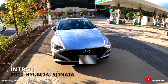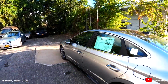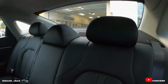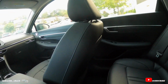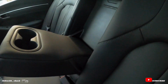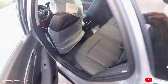On this episode, we're about to test drive the 2020 Hyundai Sonata. We got cameras on each side. So the back seat over here. The 2017 Hyundai Sonata doesn't come with AC in the back seat, but this one does. These are leather seats over here. Real comfortable, real nice. And as usual, you always have this middle compartment where you can put your stuff. This one comes tight.